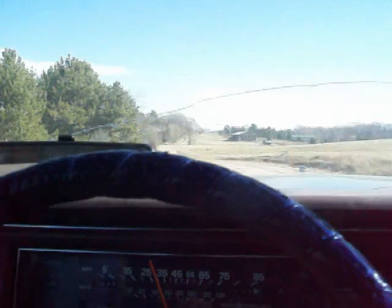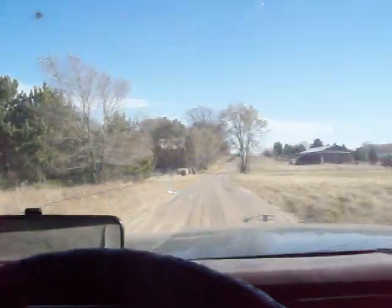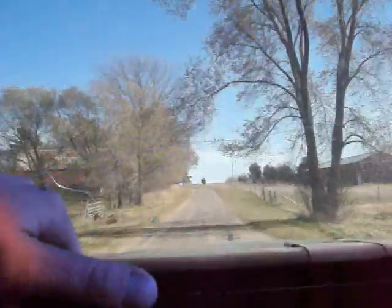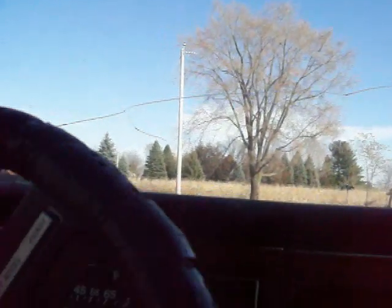Alright, tire's aired up. Let's take her out for a little jaunt. Yeah, third gear. Nice. Yeah, it still handles pretty good. Stops good. Not road legal. So I'll just get her off the road.